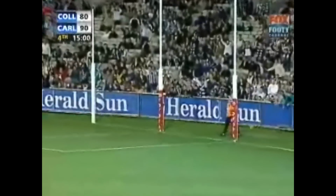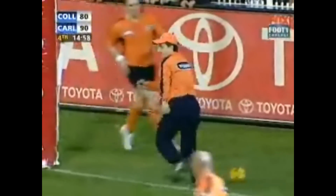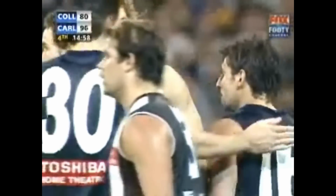It'll come back to Camporelli. Davies has kicked it. All clear is given. Blues have got the goal. Davies has free. That's a tough call. I mean, he went for the ball. Kick is on to Favola.